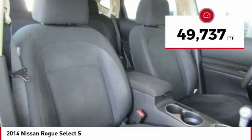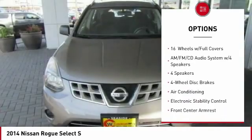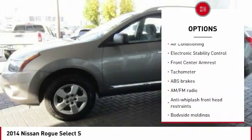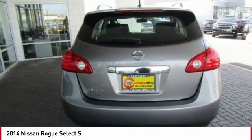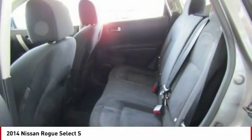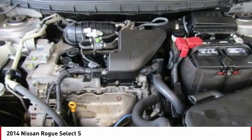Here are some of this vehicle's great options: traction control, air conditioning, dual airbags, power steering, 4-wheel disc brakes, trip computer, security system, power windows, CD player. If affordable style and reliability are what you're looking for, this vehicle couldn't be more perfect. Drive it today.